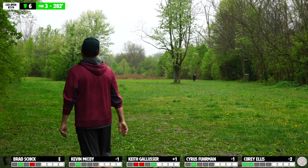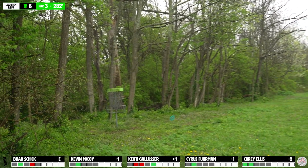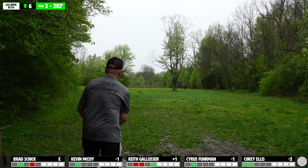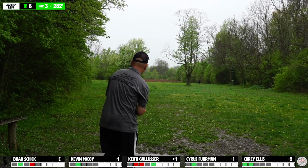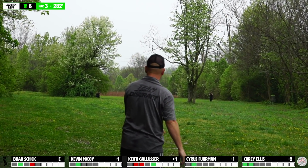That looks like the... Yeah, that has the height. Keep pushing. That's a great shot. That's a great shot from Cyrus. Another forehand right here. Not a single person went up the right side. I'm actually kind of surprised by that.